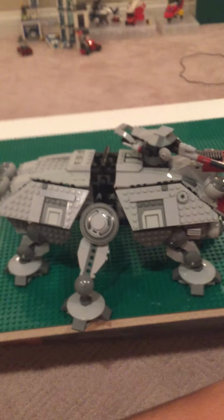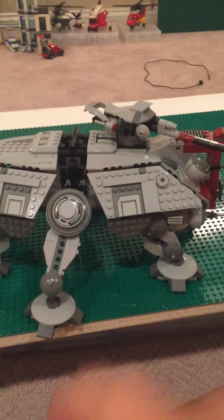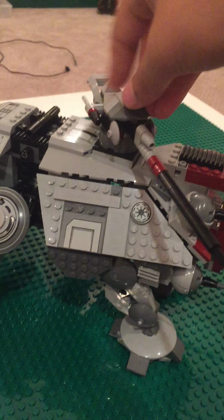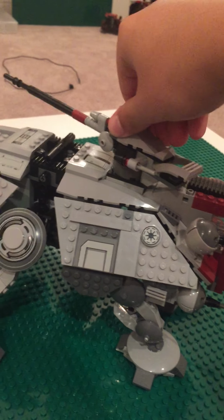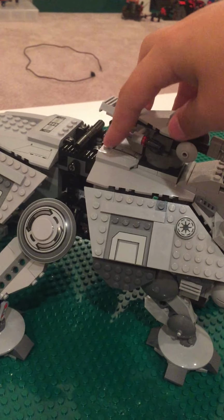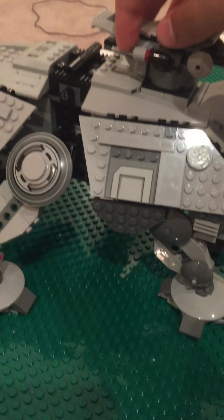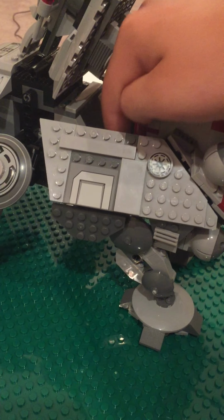Next up, we will go to the actual set here, the full build, the HETE. As you can see, actually I'm going to move it over here just because I like it better. You have this rotating turret on the top, and you can shoot things. Also, it has flick fire missiles, so you just press them and they fall out, or you can flick them if you want, and if you flick them from this side, they would go flying. So, pretty nice. There's also a reload for the missiles in here.